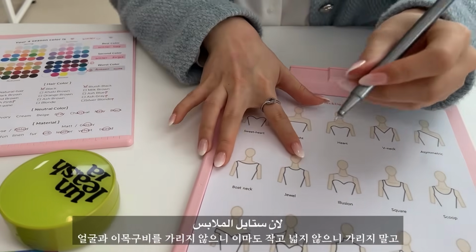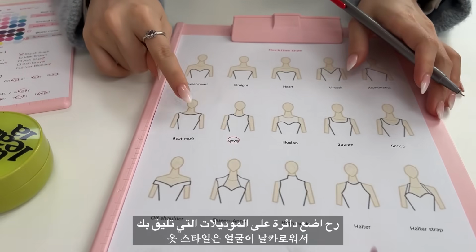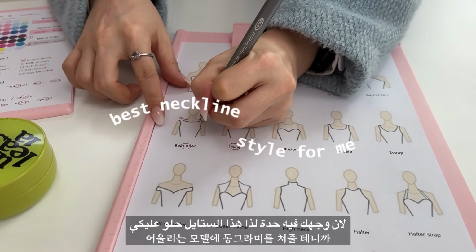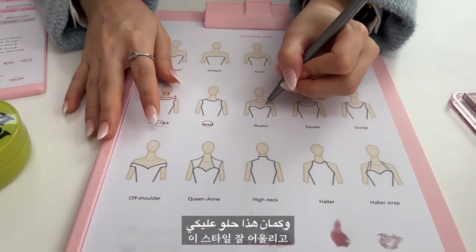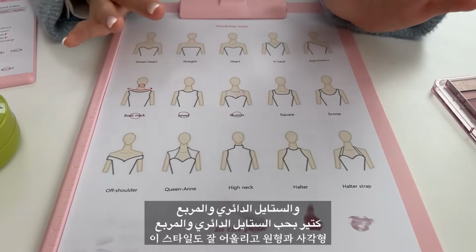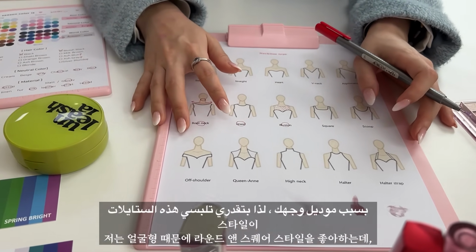So starting with jewel. Jewel is for everyone in general. Boat neck. Yes, you're the one who can use boat neck, a bit wider one, since your lower part is very narrow, narrow chin. Illusion, yes, you're the one. You know how there's a mesh material here? Yes, you're the one who can do it, square and scoop. I love square and I love this kind of really wide one.